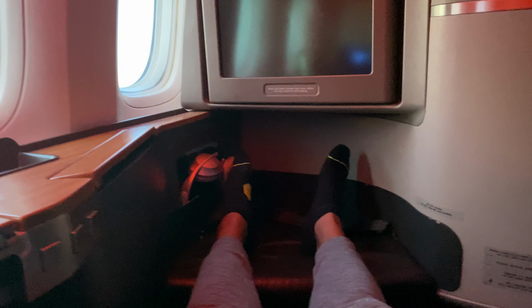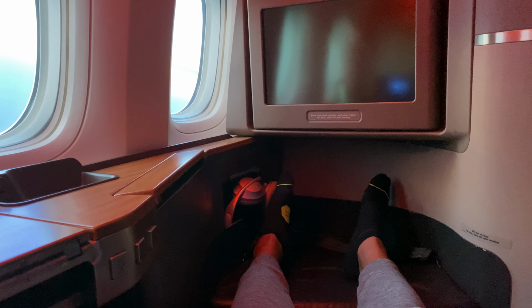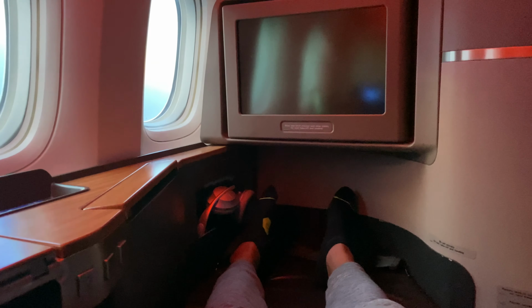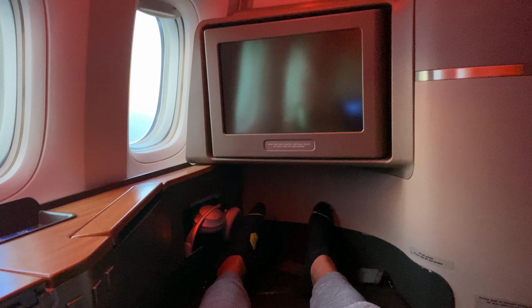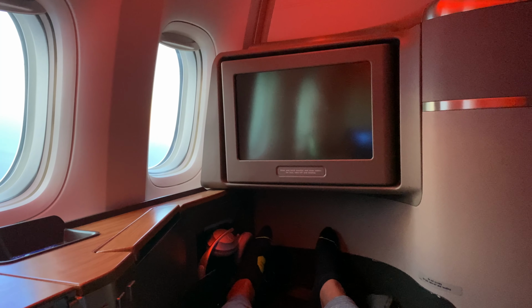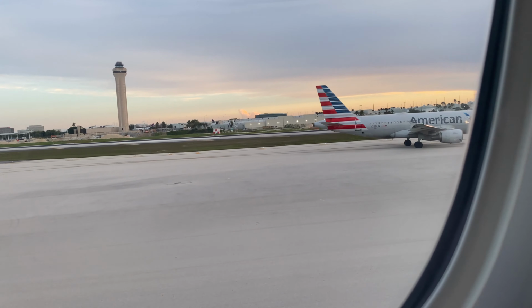So the lay flat test, again, I'm 5'11", fully laid flat. Easily able to, again, the footwell, there's a lot of space. It's not narrow, so you can definitely bend your knees on your side. You can even turn over on your stomach and sleep with no problem.